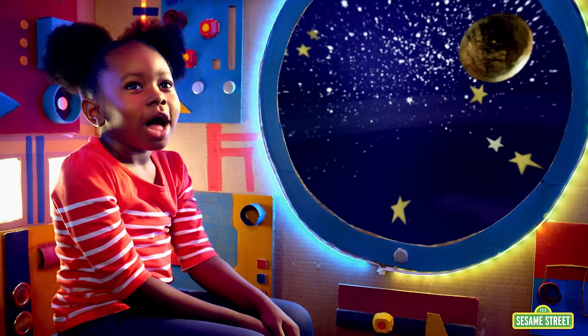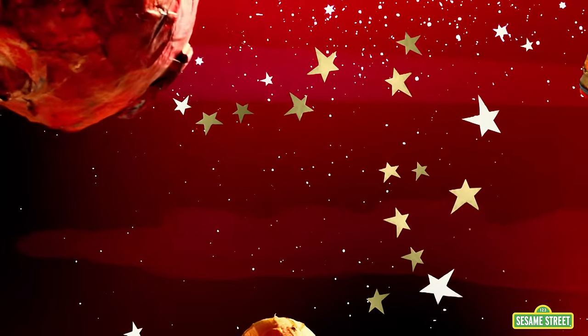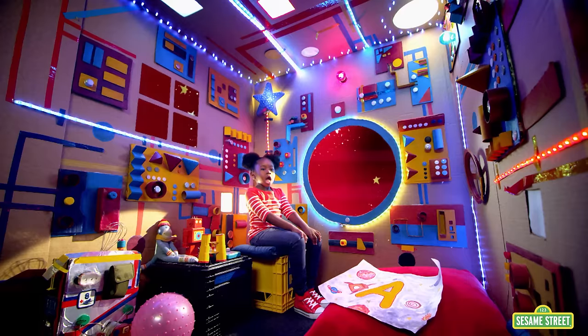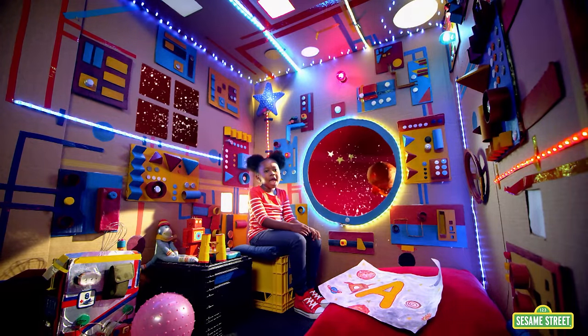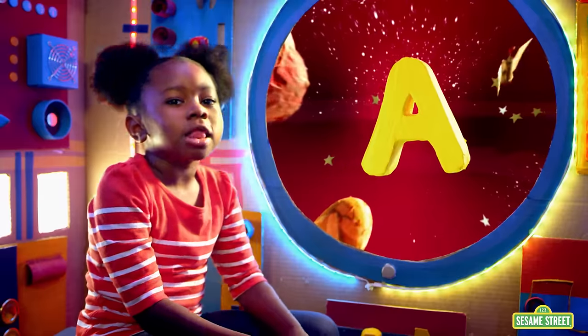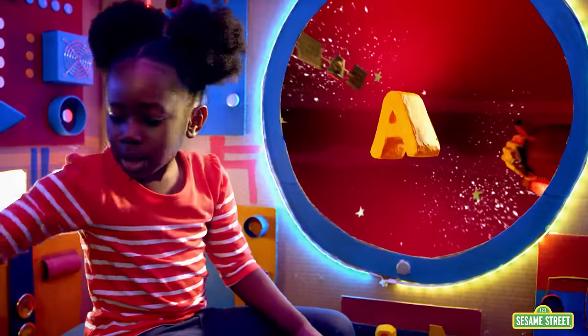I'm Alexa. I'm an astronaut going on a letter A adventure. Adventure and astronaut both start with the letter A and make the A sound. Let's look out the window and see what other things start with the letter A.